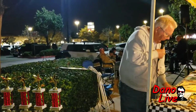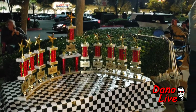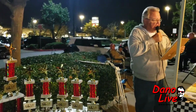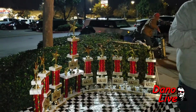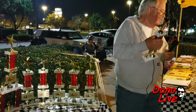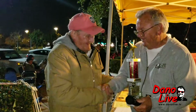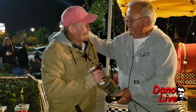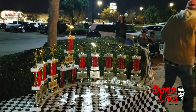Our next category, Best Truck, in memory of Ray Thornton, goes to car number 36, a 1964 Chevy C10 pickup. Daryl from Huntington Beach. Daryl, true blue. Way to go, Daryl. Congratulations, Daryl. Thank you for coming to Carl's.